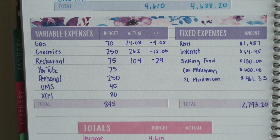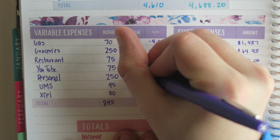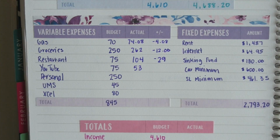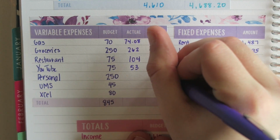And then the next category here is YouTube, which came in at $53. I didn't spend a ton of money in this category, partly because I knew I would be at Go Wild in May, so I wanted to kind of take it easy, which means that I ended up coming under this category by $22, which is nice.